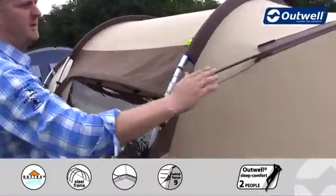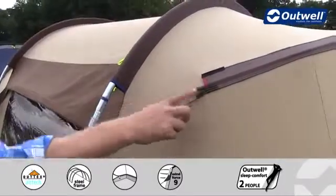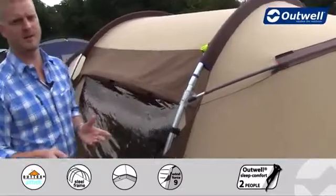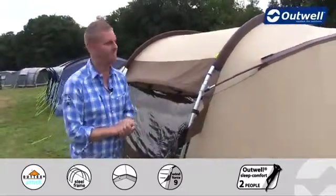And then for the front canopy we're using our Duratec fiberglass pole. You can also see that we do colour code these poles as well, just to make sure that when it comes to pitching it, it's going to be nice and simple for you to make sure that you get the right pole in the right place.